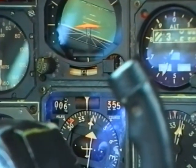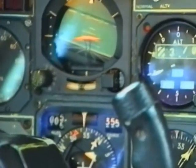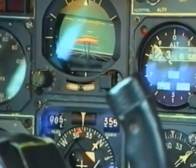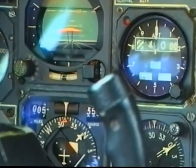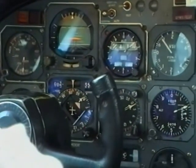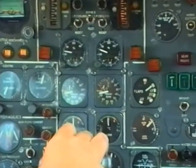Foxtrot Charlie Quebec, contact London 128.9. 128.9, bye bye, sir. Scandinavian 538, we're still maintaining 6,000, standing by higher. Scandinavian 538, roger. Climb to flight level 120. Climb flight level 120, Scandinavian 538. Victor Papa, climb to 5,000 feet. Climb to 5,000 feet, Victor Papa. Lufthansa 4019, maybe increase our speed a little bit. Lufthansa 4019, there is no air traffic speed restriction. Thank you, Lufthansa 4019.